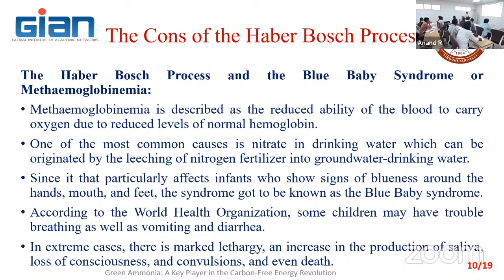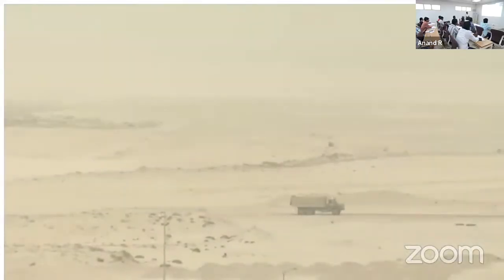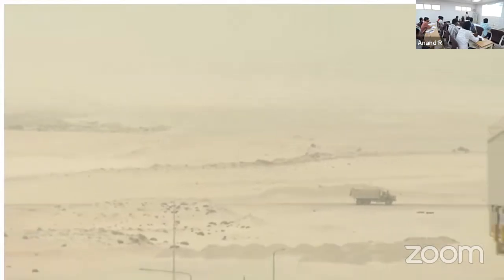So there are many Haber-Bosch process notes. People are talking about the problems associated with the Haber-Bosch concept and what effect it may have on humans. So they will discuss that. There are different case studies available. You can explore the dusty desert of Saudi Arabia for one case study.